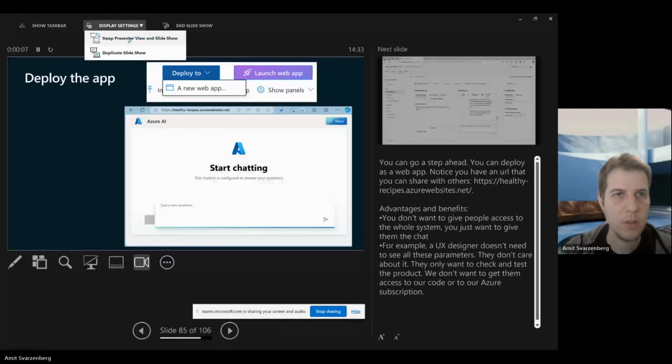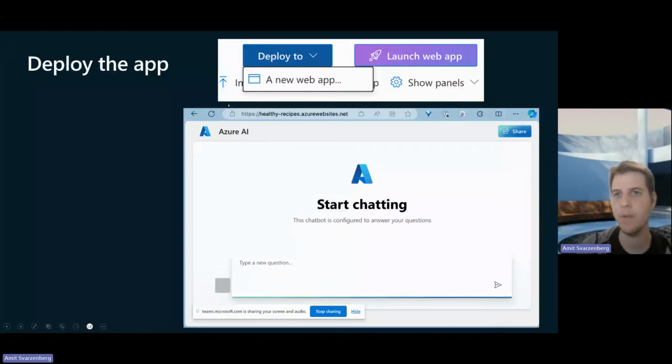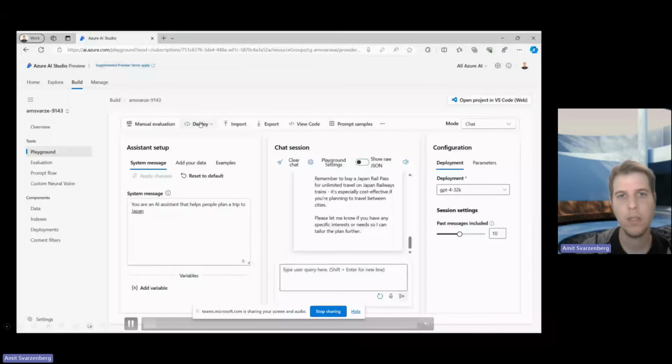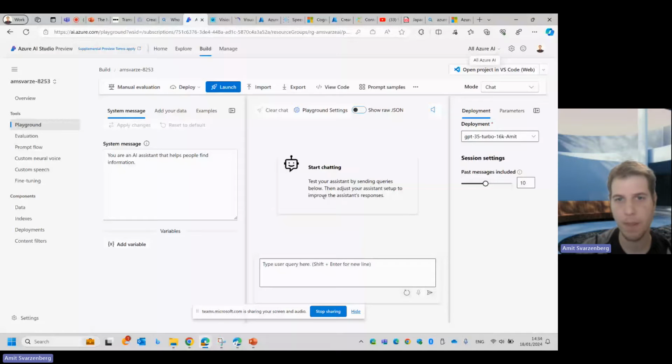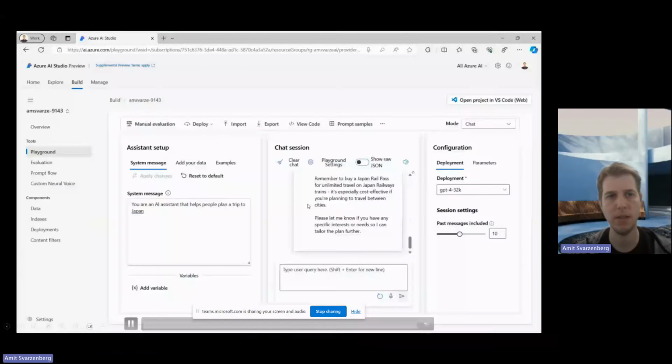Let me swap. Okay, now you can see the screen. We have deployed the app. We launched the new web app. We show that it's actually working, and this is the deployment part. We have deployed the website. Let me just go to the next slide, because we already saw it.